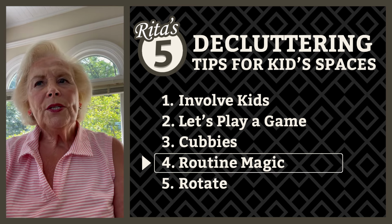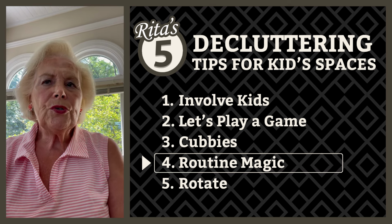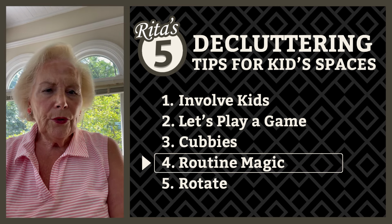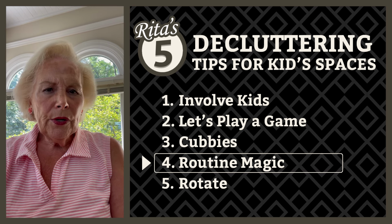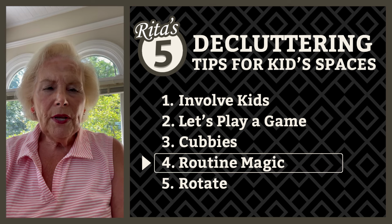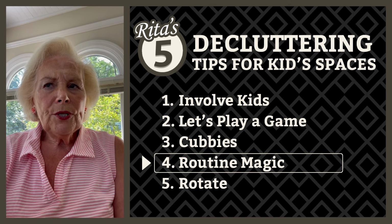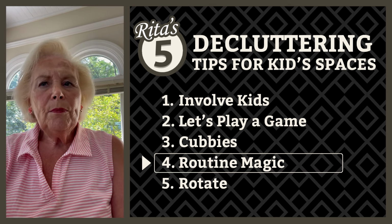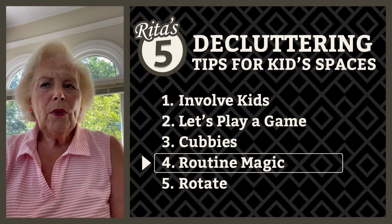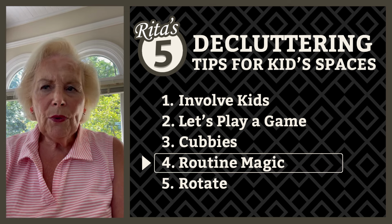Tip number 4, establish a daily and weekly routine, and even then introduce a seasonal routine, but establish those habits. Encourage your kids to keep their area organized by establishing a pickup time every single day. So make it fun, make it quick, and make it manageable. Before bedtime, set a 5-minute timer, put everything back in that cubby where it belongs. And remind them that when they wake up, their rooms are going to be nice and clean and organized, and they'll be able to find exactly what they want.